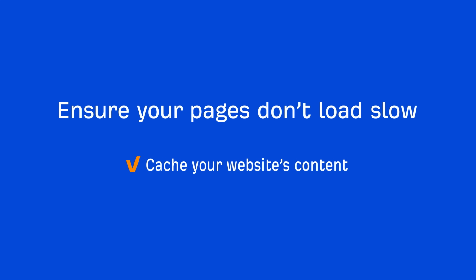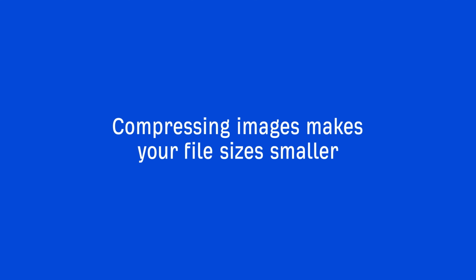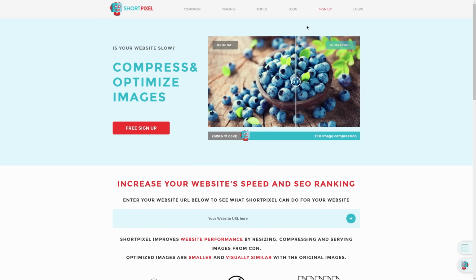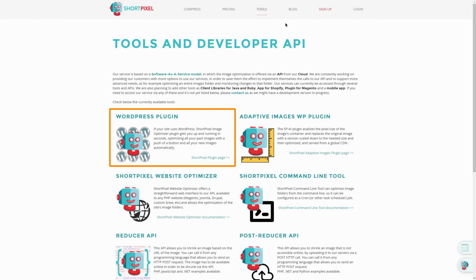And most web hosting companies that I've come across have caching features. And the second thing you can do is compress your images. Compressing images makes your file sizes smaller, and smaller files load faster. You can use a tool like ShortPixel, which has both a web interface and a WordPress plugin.